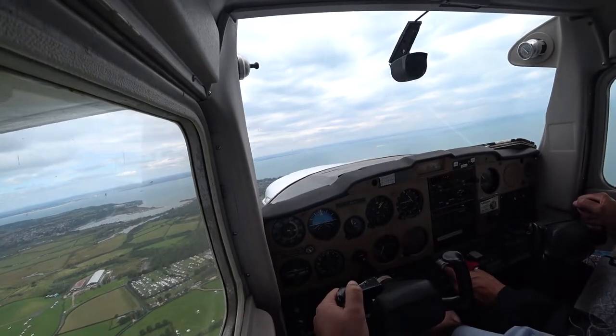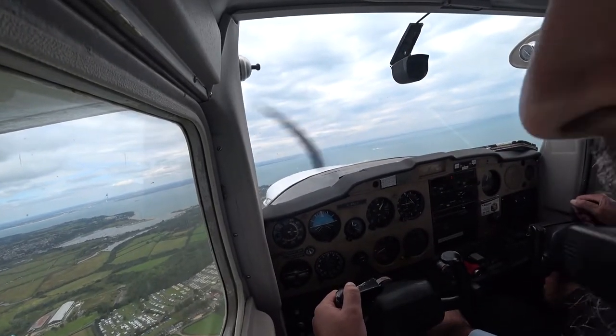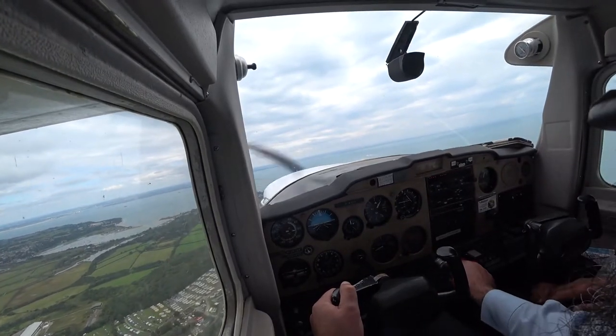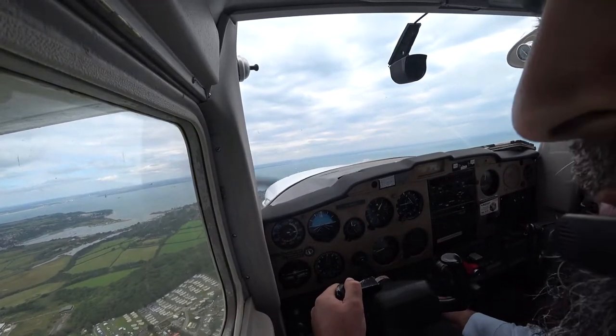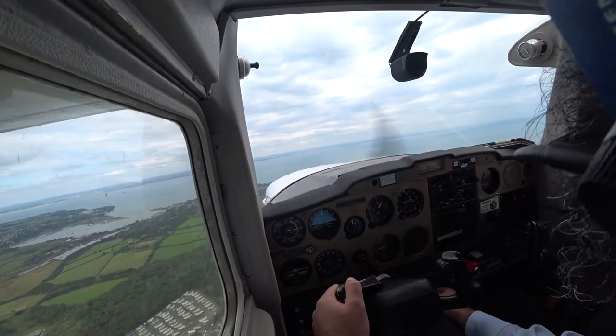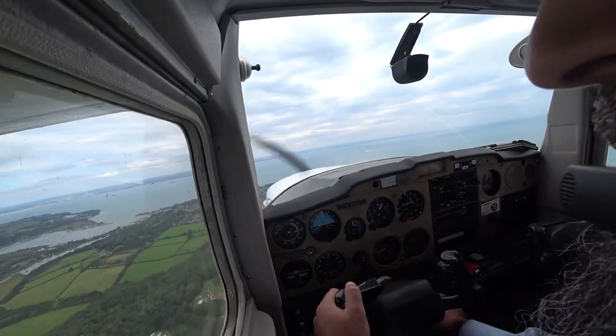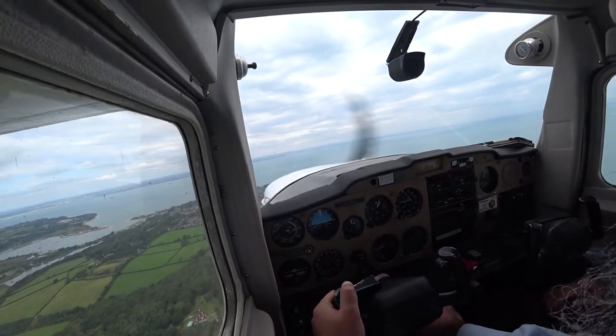How's one on? Just going to join down when they can. Okay. There's the traffic, have a look for the traffic on south. Alpha, let's say turning left base. Alright, you're turning left base, you're on. Keep going out. You turn down when you think you're okay. Okay. Don't lose any height though.